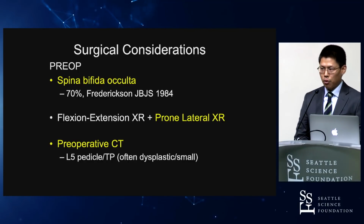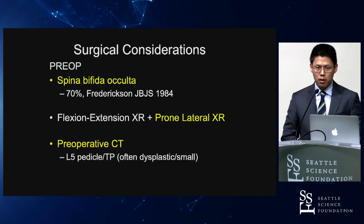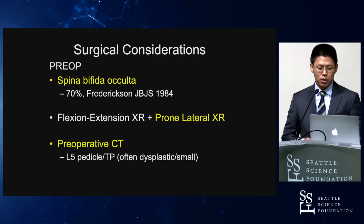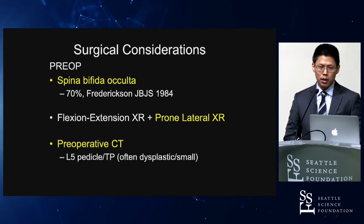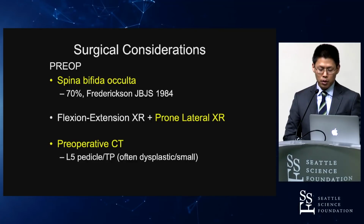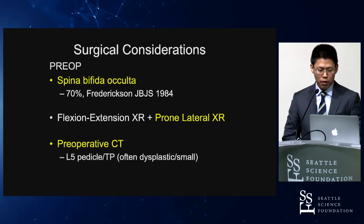And also a preoperative CT, I think, is mandatory, obviously looking at your pedicle anatomy, but also when determining your fusion levels, because your transverse process anatomy, I think, dictates somewhat your fusion technique and ultimately what you're planning in terms of your grafting.